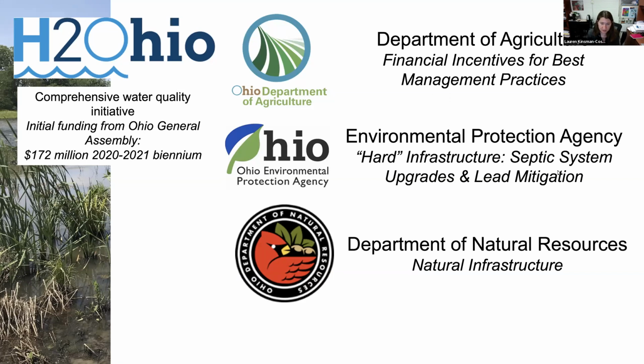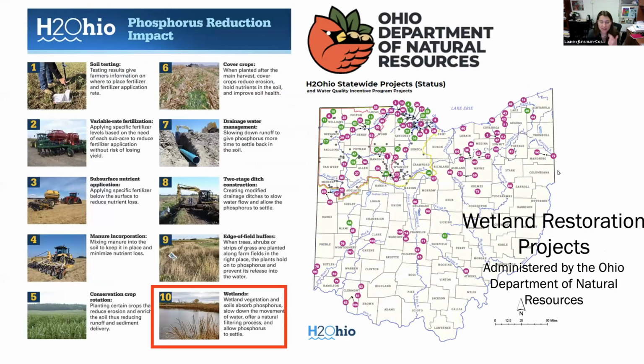And then finally, the focus of the talk today, the Department of Natural Resources has taken the lead on implementing natural infrastructure to address this water quality issue. And by natural infrastructure, by and large, we mean wetlands, these ecosystems that can naturally filter water. So they're one of these best management practices that the H2Ohio initiative is investing in, especially to limit phosphorus loading into the western basin of Lake Erie, but hopefully to improve water quality generally. So the map that you see here, each dot on the map represents a single wetland restoration project that's being implemented by the Ohio Department of Natural Resources.